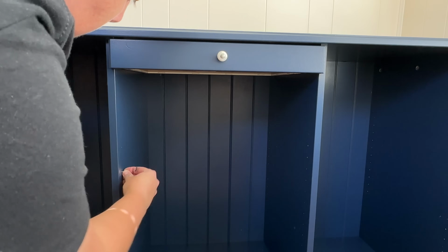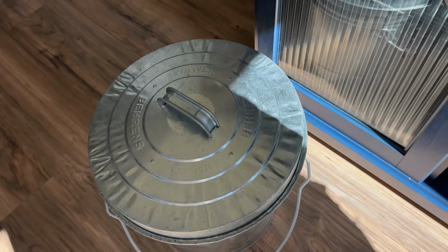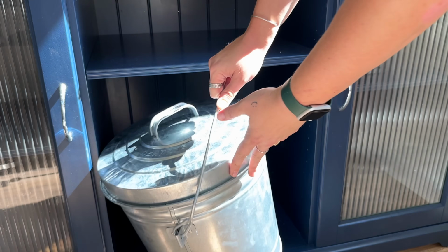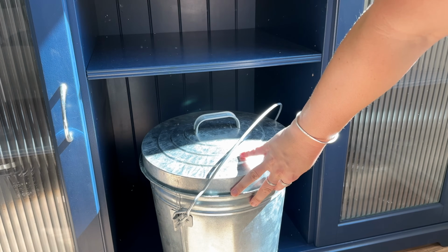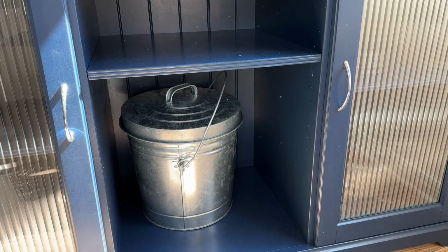But I do want to address the inner part that is open that doesn't have a cabinet door on it. I wanted to find a place to hide away my big cat food bin, and it's kind of a monstrosity, and we got the smallest one on the market, but I want to find a place to hide it. I thought storing it in the center would be great because it absolutely fits in there, but it looks so ugly. So I was trying to figure out how I can store this away, or maybe add another door onto the front. And then I thought I should just use a little tension rod with a curtain.